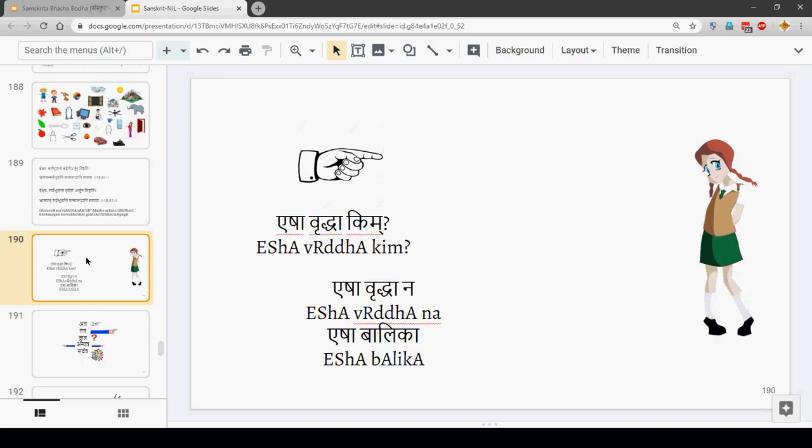So the pictorial charts were given to you, distributed. Regarding that, is there any question? Did you come across any word which you couldn't understand? The pictures were about the human body parts, the vehicles, and the professions.